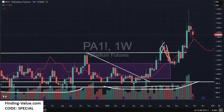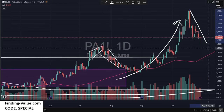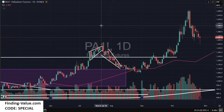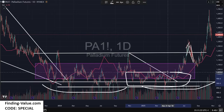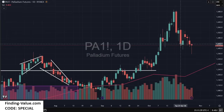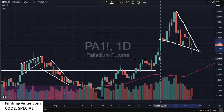But again, we have an uptrend cycle here. These consolidations may not last that long, and they can continue to the upside. So what would I do here? If I own palladium, I wouldn't sell, but I wouldn't necessarily buy more here either. The purchase should have been made down here. It gets harder and harder as you get away from these support levels to say, oh, I'm going to buy it at this exact moment, when mainly these are just consolidations, usually.